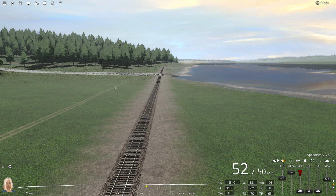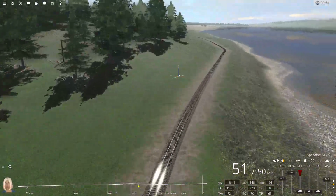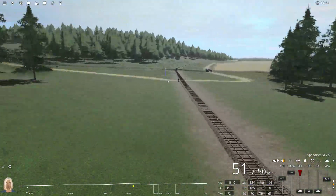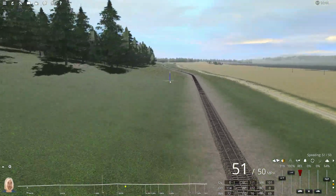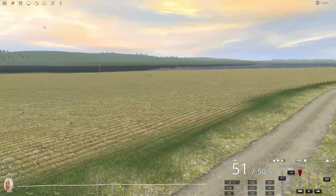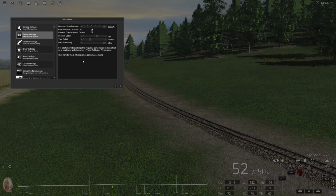Alright. Turn up the render distance. I definitely wouldn't recommend doing that with a lower end graphics card. This is a very big route, and I do have the tree specs down to accommodate for the render distance. But even so, my last session I was using a very detailed route that needed the render distance down that low. On this one, we could probably get away with turning the trees up and everything.